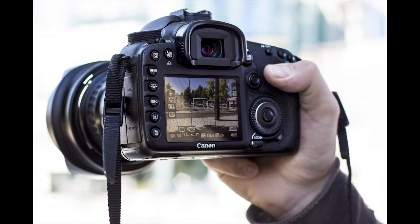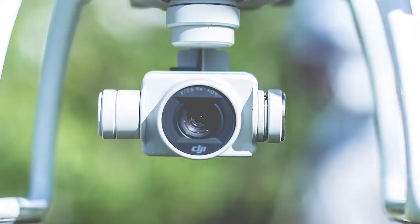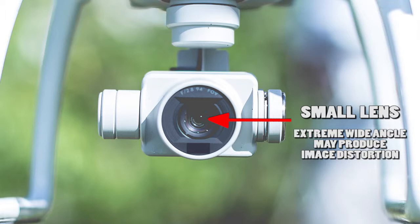A professional photographer, using a digital SLR camera, has much better control over things like aperture, shutter speed, and being able to judge the best orientation for taking the picture. Drone cameras, typically, have very small lenses, which are usually extreme wide angle, and may distort the image. Thirdly, drones have a limited range and battery life.